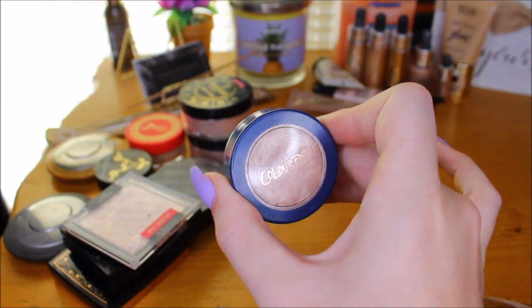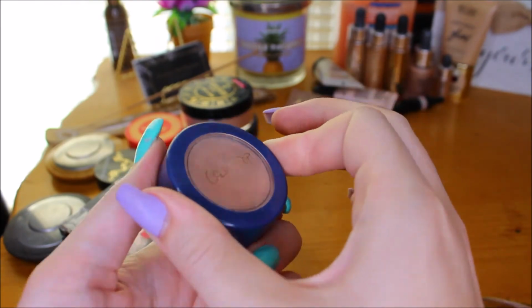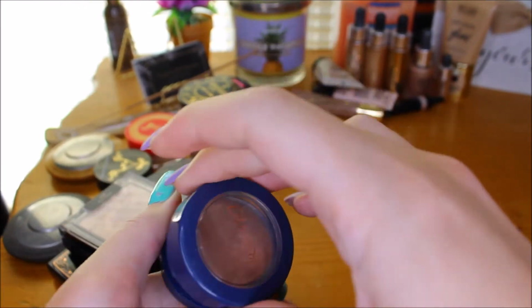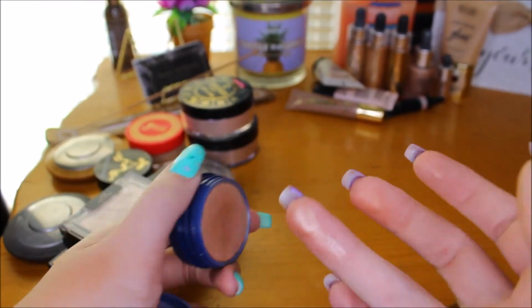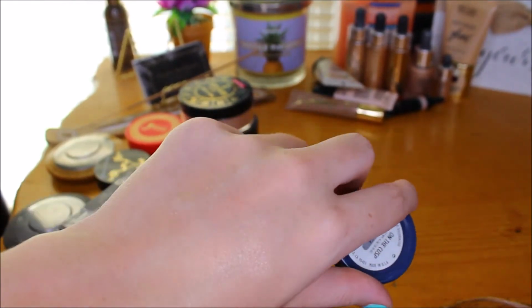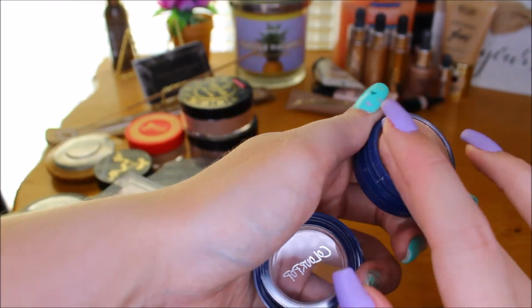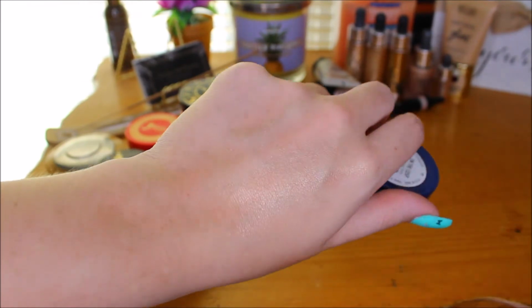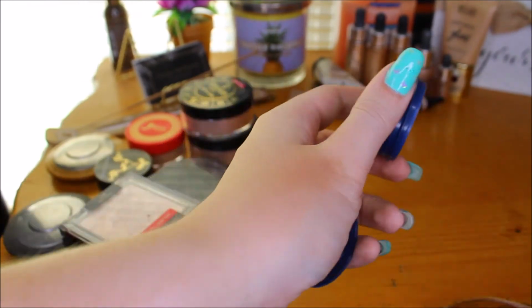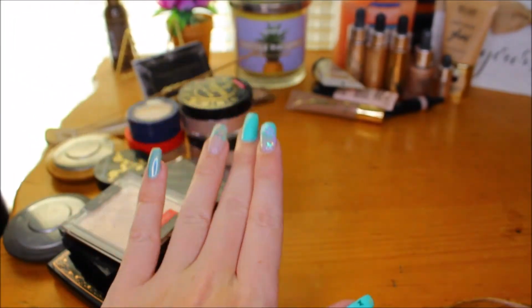I have this cute little guy right here, the ColourPop On the Cusp Super Shock Cheek. I got this because my friend Frida had been talking about it and loved it. Wow, that's gorgeous. I had never tried the ColourPop ones before, but as you can see, it feels so smooth. It's so buttery, and it looks really beautiful. I love the shade of this. I love the Super Shock Cheek highlighters.